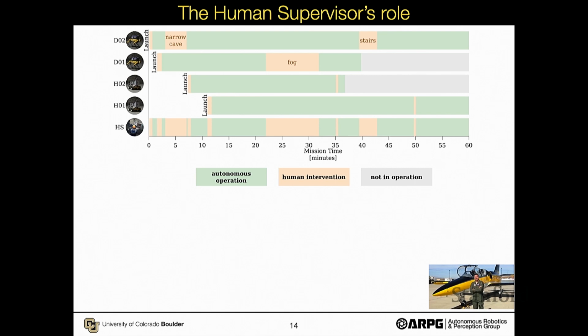He earned his PhD last year with Eric Frew. He was our sole human supervisor and took charge of tasks from managing artifact reporting to DARPA to redirecting robots, even directly teleoperating the robots with those game pads that I had shown previously. You'll see here the orange areas in the status bars during the final event run where Dan had to directly interface with the robot in order to do something, override the autonomy in most cases.